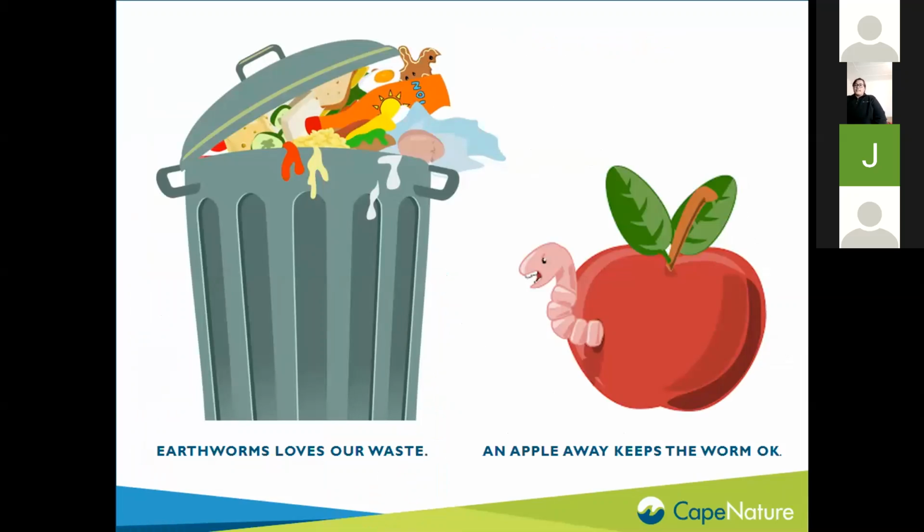Earthworms love our waste. So where does our waste come from? It comes from a lot of places, but the most common one is our kitchens, where we cook food every day. We need food, but also the animals, they need food. And where does our food end up? In the rubbish bin. And you can see that bin on my presentation is overloaded with a lot of things that the earthworm can actually enjoy. And earthworms also love our apples. The rotten apple that we throw away keeps the worm okay. So they love these rotten apples that we throw away because they draw all the nutrients from the apple and various other waste material.